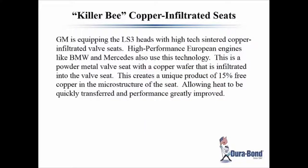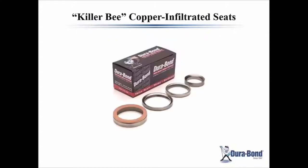As I mentioned, the LS3 put in the high-tech copper infiltrated seats. These aren't particularly new to some applications. They're used in BMW and Mercedes for this technology. It's a seat that's made on the powder metal press, and then it has a copper wafer that goes on the top of it, and it goes through the sintering furnace. As it goes through the sintering furnace, it puts about 15% free copper into the microstructure of the seat. And this allows the heat to be transferred very quickly out of the exhaust side. As you probably know, about 75% of the heat is dispersed through the exhaust side of the engine, so it's very, very important. And this allowed them to make that head work as it was redesigned.